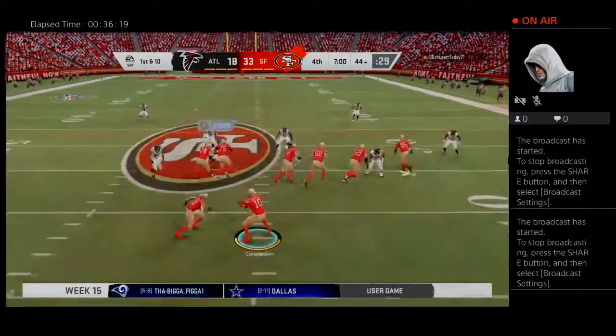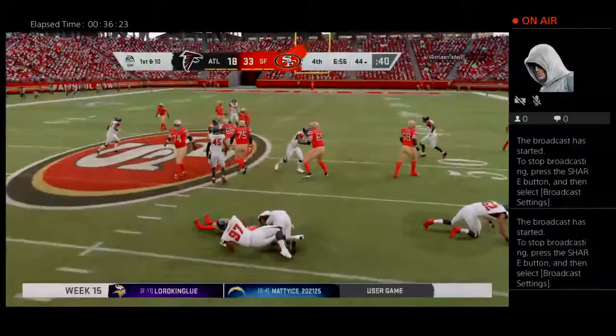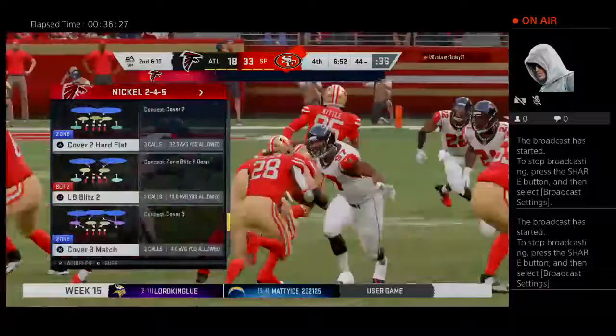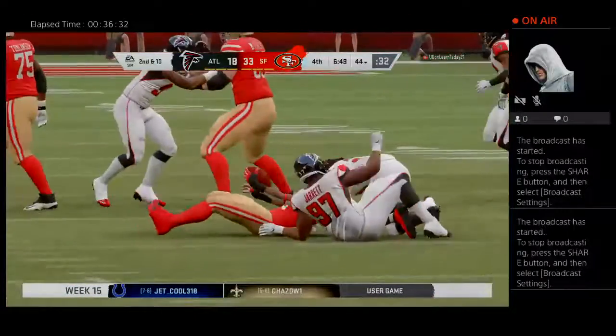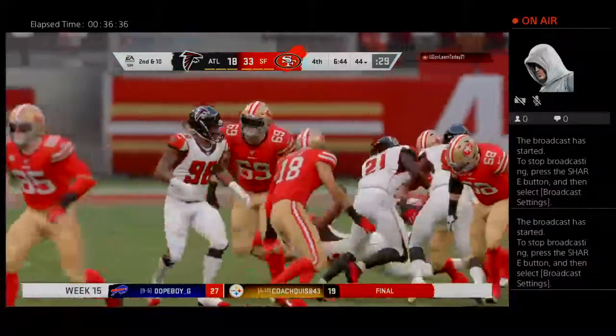Took just one play to move all the way to the 44 as they try again on first down. They're going to be stopped up on this first down run. He might have gotten back to the line of scrimmage, but that's it. No gain on the play there. Second down. Second and 10 at the 44-yard line.